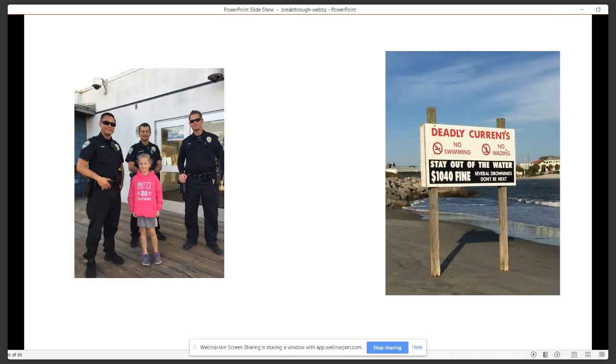Beautiful place to go. And that's my daughter with some police officers. Every time my daughter sees a cop, she wants to take a picture with him. My stepfather's a cop, been a cop for a long time.